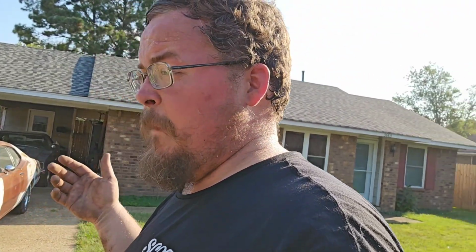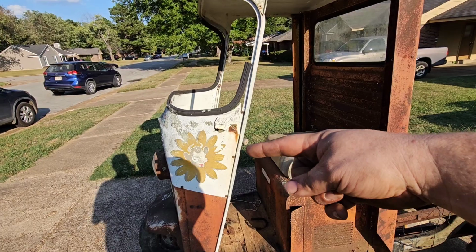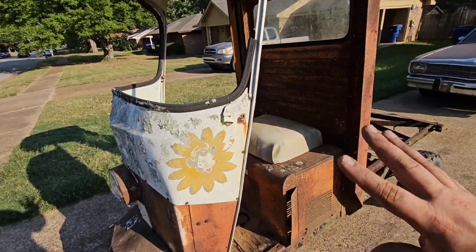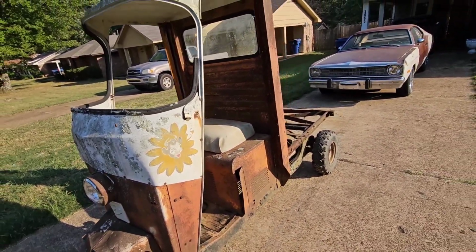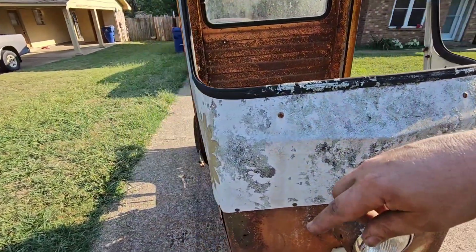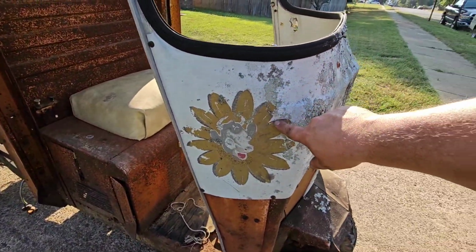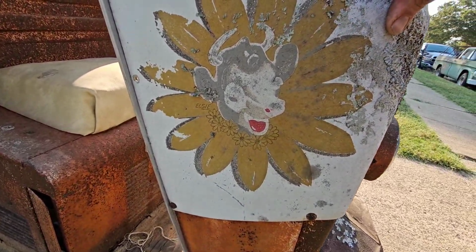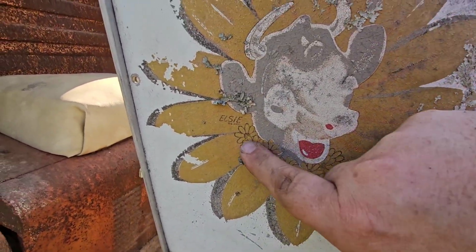It looks like it may have been brown and white. I'm not really positive on that, but this Borden Dairy emblem is going to be going back on it, since this is part of the history of the Cushman. That Borden Dairy logo is going to be going back on it on both sides, and it looks like it may have been hand painted on here. So what I'm going to do is have a sticker. So it's got a name on there.